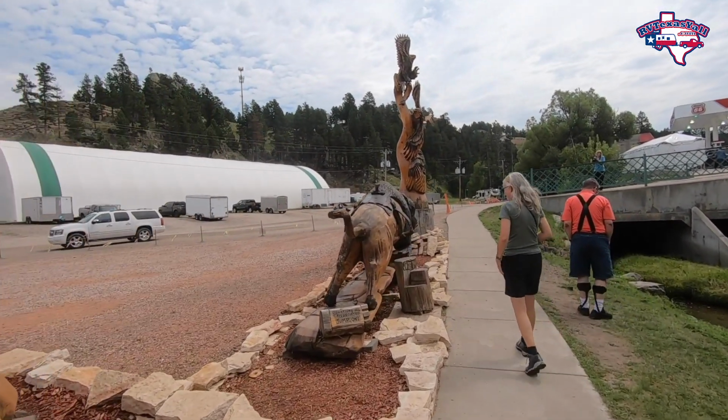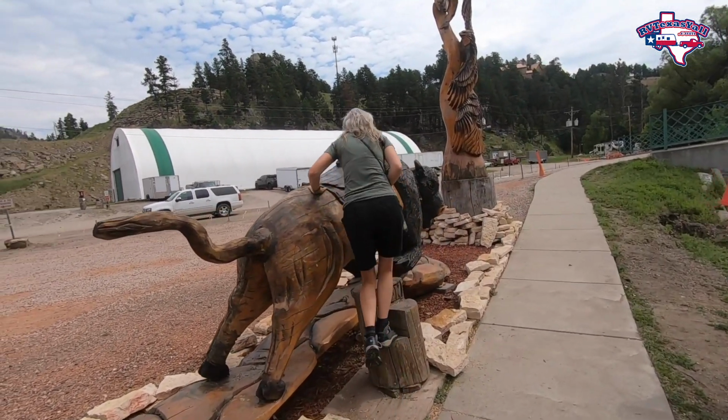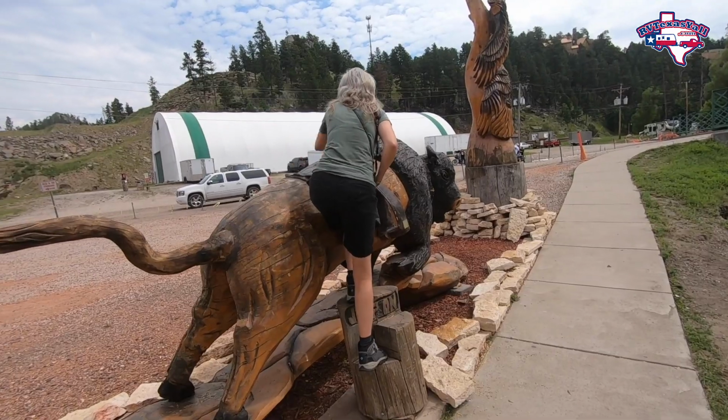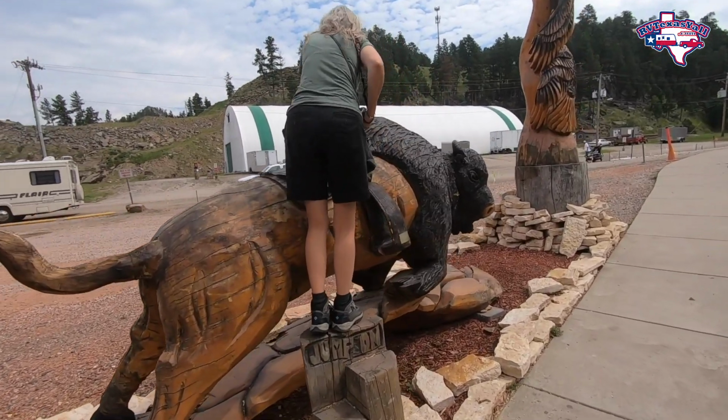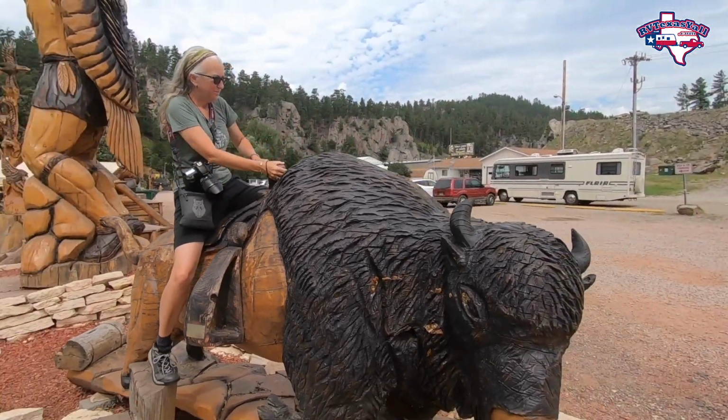Yeah, I think you're going to get to ride a bison here. It's not every day you can ride a bison. You know, when you get that opportunity, you just gotta take it. A safe bison.